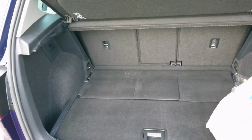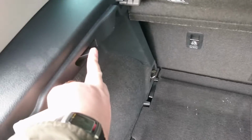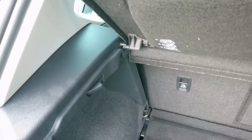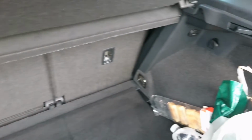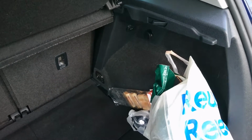I presume that was an option, which is a bit annoying, but there we go. Let's have a look at some practical features in this boot. These are interesting. What on earth are those for? Did you pull that out? I don't know, viewers. Let me know in the comment section below what that's actually for, because I can't really work out what that would be.